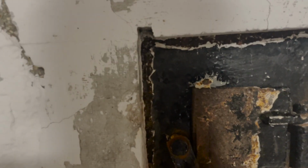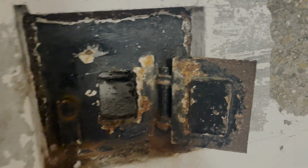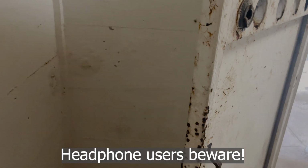And it still sort of opens and closes. So yeah, and this giant door, I opened it before. Listen to this.